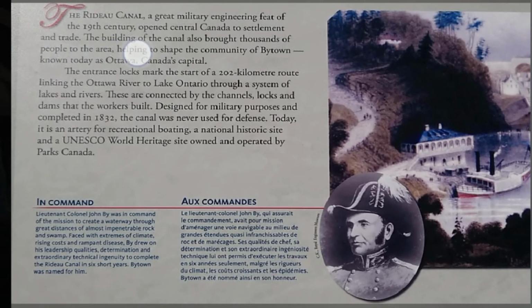The Rideau Canal, a great military engineering feat of the 19th century, opened central Canada to settlement and trade. The building of the canal also brought thousands of people to the area, helping to shape the community of Bytown, known today as Ottawa, Canada's capital.